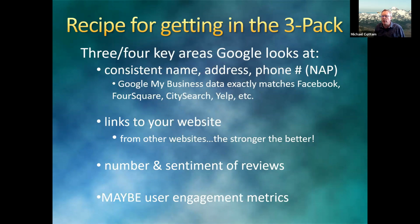They don't want to show anything that's going to embarrass them, where you click to call the phone number and you get the dry cleaners instead of the newspaper, or you click for driving directions and you show up and you're at the dry cleaners, not the newspaper, that sort of stuff. So it's important that the name and address and phone number matches letter for letter these other places Google's going to look at, which would probably be Facebook, Foursquare, City Search, Yelp, a handful of other directories.